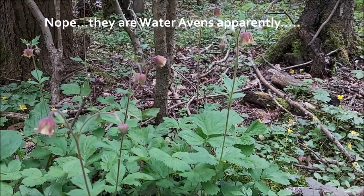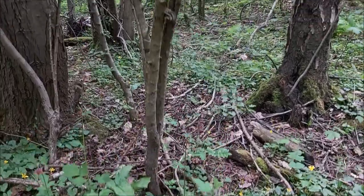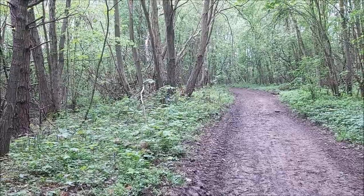Not sure that's going to focus on it. It's the best I can get. Now, they're also not fully in bloom yet. And if they are snake's head fritillaries, they'll look gorgeous when they come out. And it's the only clump that I've seen.